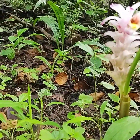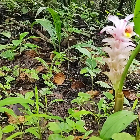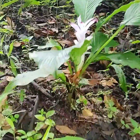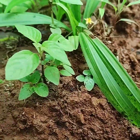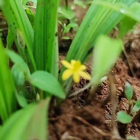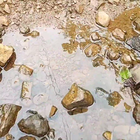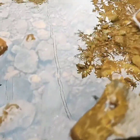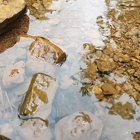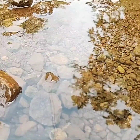Medicinal gingers, or you can say wild turmerics belonging to the curcuma family, and you'll find a lot of them here in the forest. Mini stream, oops, I just fell. And it has small fish. Yeah, because of the reflection, it's not focusing, but look how small they are.